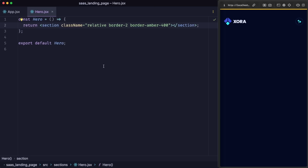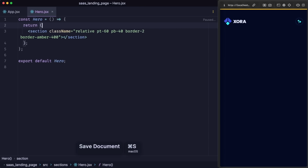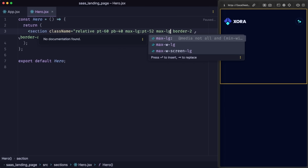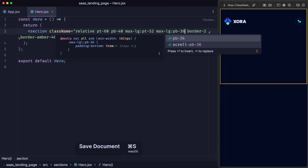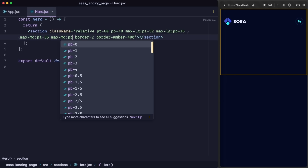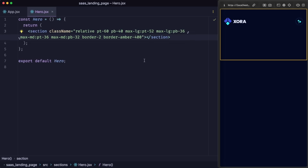And now we can see that the hero seems to be on top of the navbar, which is not what we want. So I'll give it a padding top of 60 and padding bottom of 40. On max-lg devices, I'll give it a padding top of 52. And on max-lg devices, I'll give it a padding bottom of 36. If I save this, this will make it a bit shorter. And on max-md devices, padding top of 36. And on max-md devices, padding bottom of 32. So we're just kind of resetting it and making it work with different screen sizes.